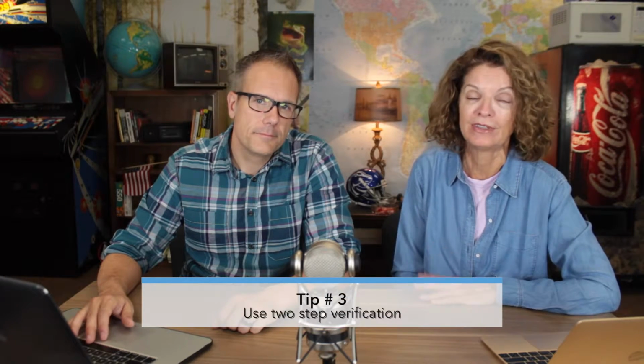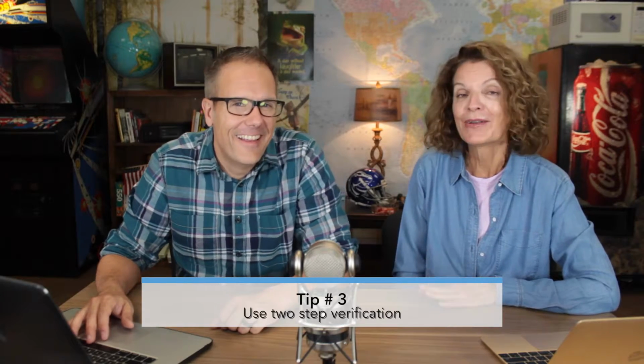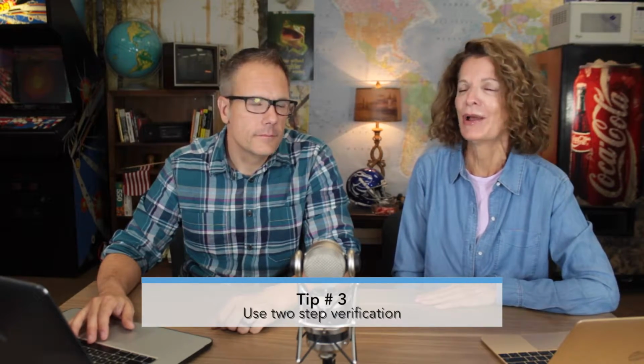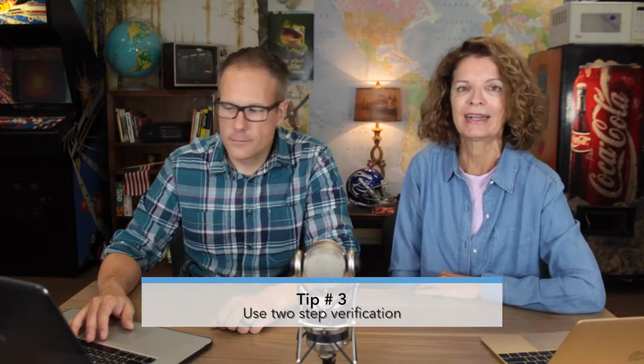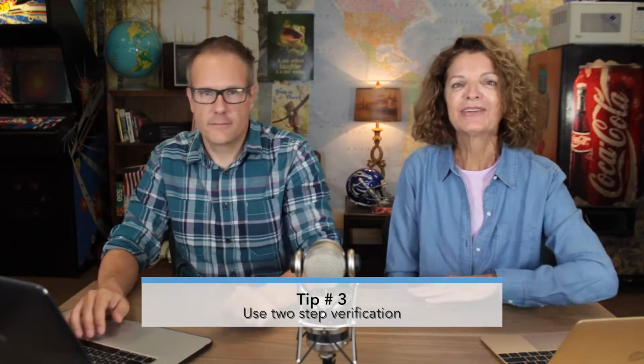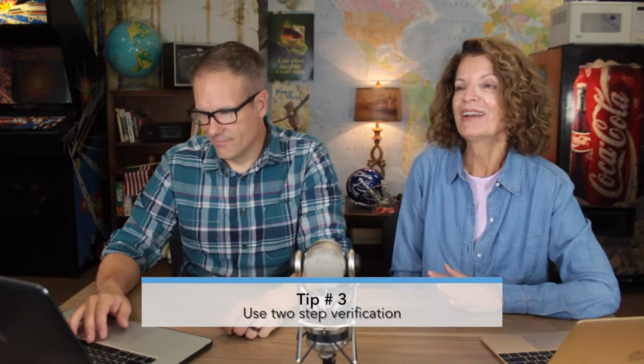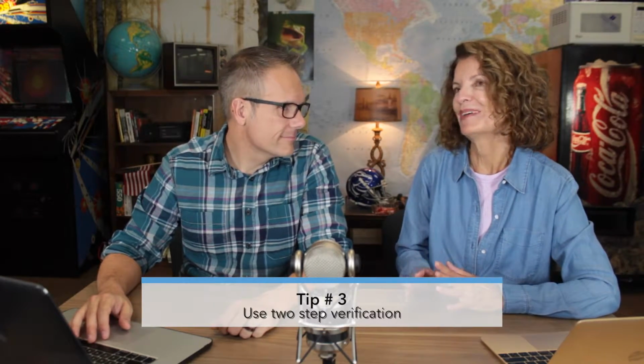All right, what do we got next? Turn on 2-step verification, and if you don't know what that is, well, you'll find out now. Google and other apps, such as the iTunes Store, which I don't have 2-step verification on because you hacked in. Anyhow, get off of there. Google and other apps have this capability. It takes another step to do it, but it's really worth it.